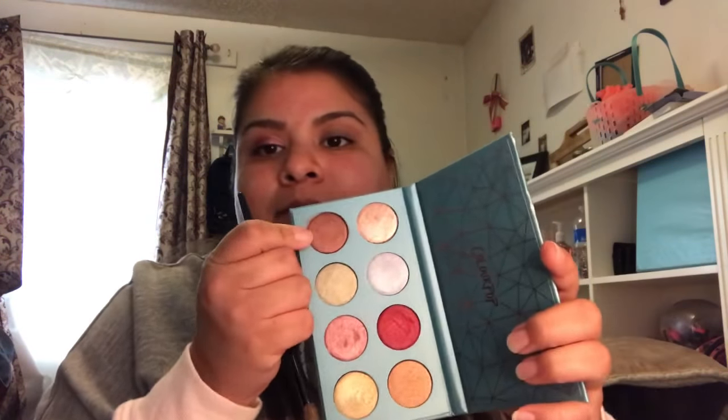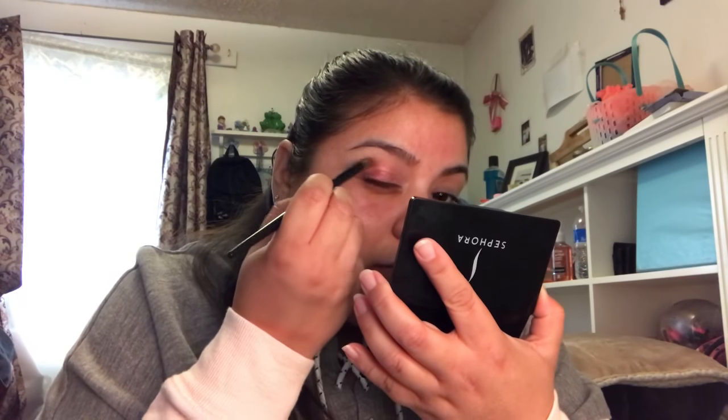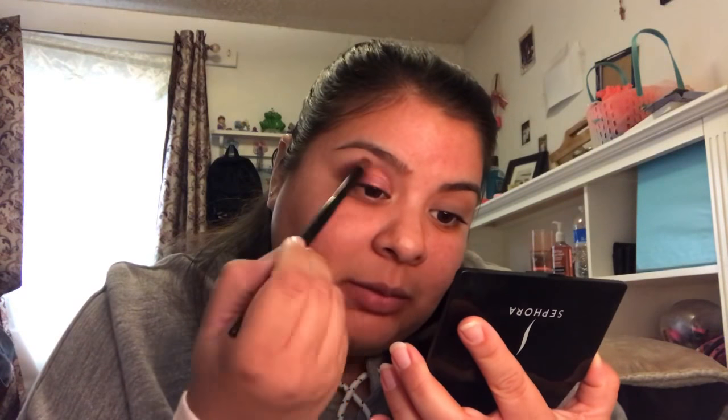Now, with this Mary Kay eye crease brush, it's a pointed brush, I'm going to go in with the shade The Game, and I'm going to put this on the outer eye. And I'm also going to bring a little bit of that out. Okay, so now I'm going to take my 217 brush from MAC, and I'm just going to blend the outer edges here, so that way I don't have any harsh lines and everything is just blended well.